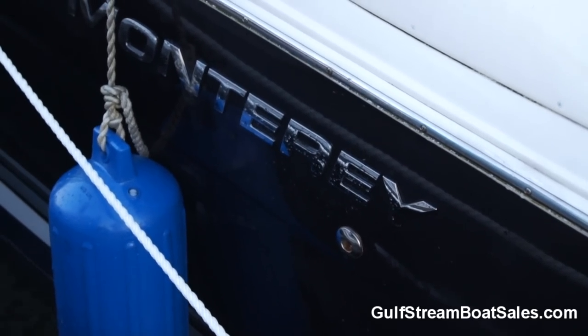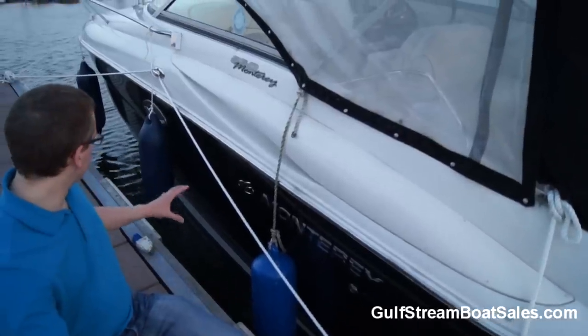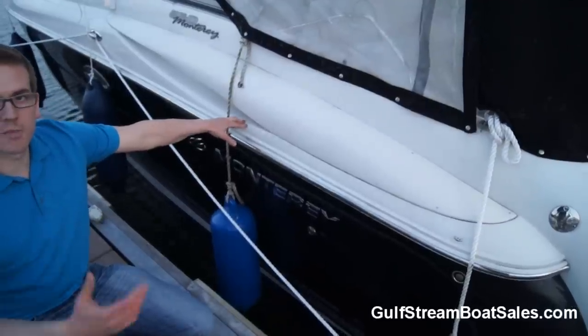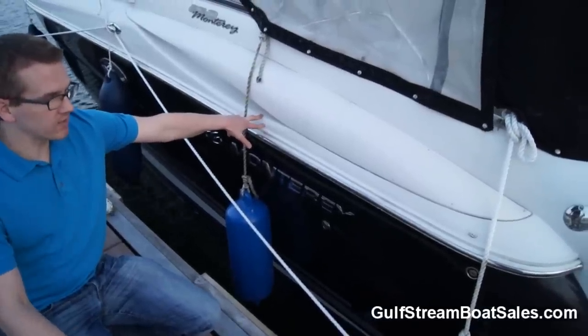There's no major scratches or dings or anything on the hull. It all looks in really good condition. As I say, the only thing that lets it down a little bit are the fender rub marks, and a compound and polish will bring that back and restore the luster to the gel coat. I'm entirely confident of that.